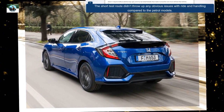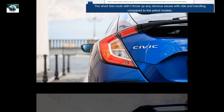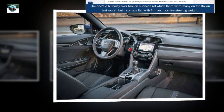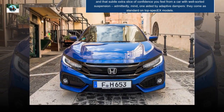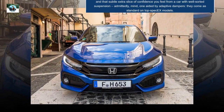The short test route didn't throw up any obvious issues with ride and handling compared to the petrol models. The ride's a bit noisy over broken surfaces, of which there were many on the Italian test route, but it corners flat, with firm and positive steering weight, and that subtle extra slice of confidence you feel from a car with well-sorted suspension, admittedly, mind, one aided by adaptive dampers. They come as standard on top spec models.